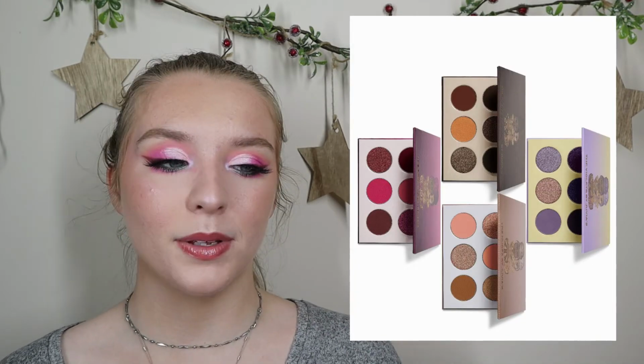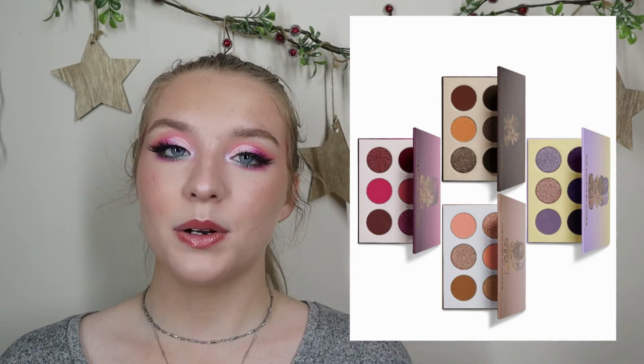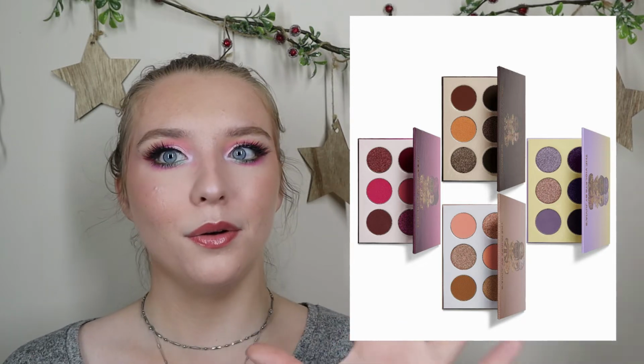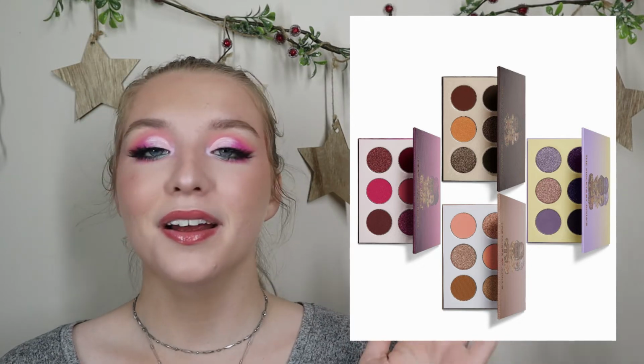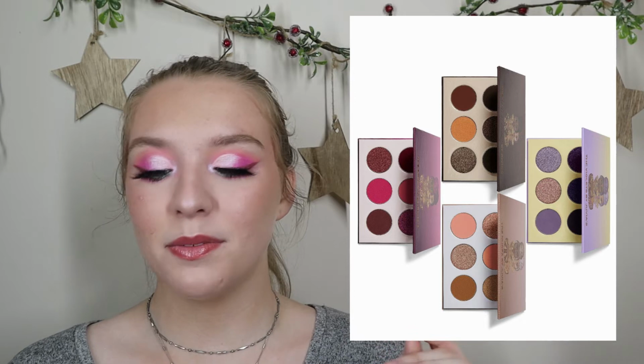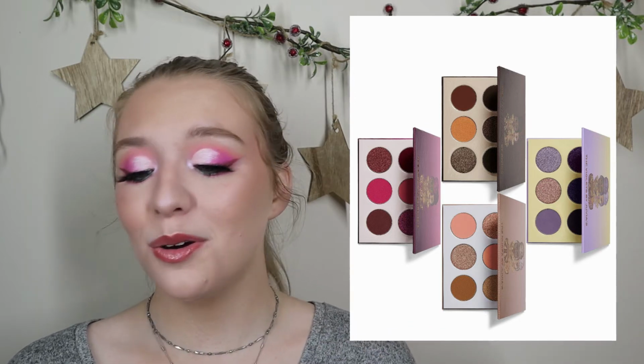So I love mini makeup, that's no secret. Every time there's a little mini lip set that comes out at Sephora, I'm like, oh, maybe I should buy that, even though I have like 300 other lipsticks in my drawer. But anyways, I love minis, and I think these little mini palettes are so cute, you guys.